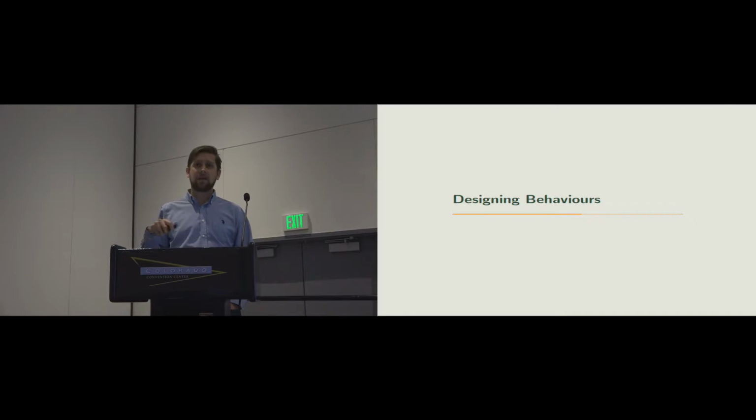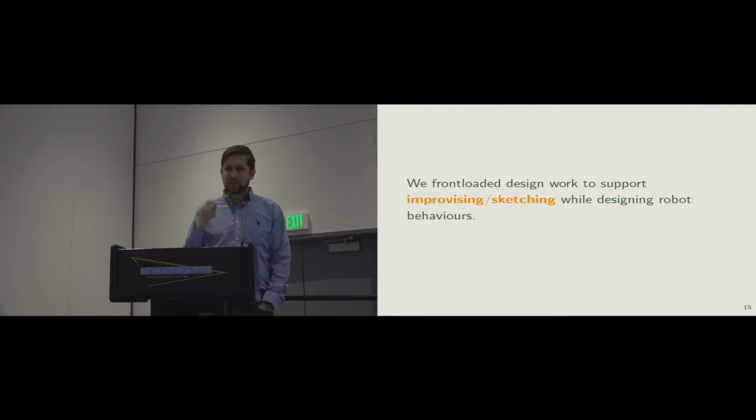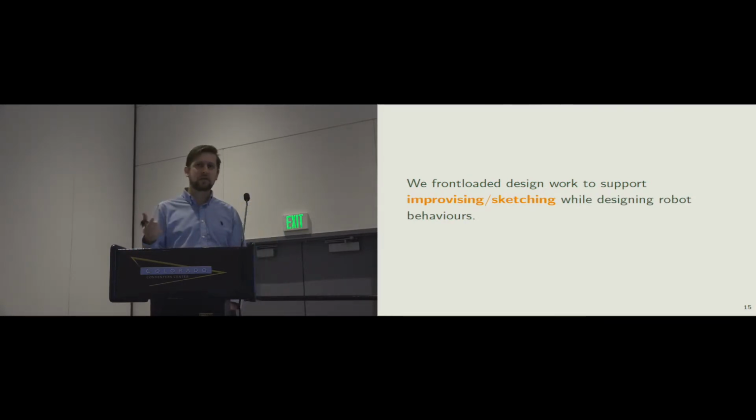Okay, so now that you've got the form factors, you want to design behaviors for this. Although I'd like to stress that this is not something you can really do linearly like that. You sort of have to design these things together, right? The way that the robot is shaped obviously determines how the robot's going to move. And so we really wanted to take this idea of improvisation into the behavior design as well as the form factor design. And so we tried a lot of different kinds of sketching methods.